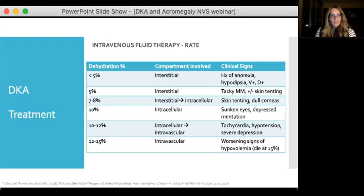So if we then look at your fluid rates, they're really important, and they're actually one of the most time-consuming components of managing a DKA because they really need to be constantly reviewed. Your very first step when deciding on what fluid rate to use is you need to estimate your dehydration. So I've listed in this table what you would expect to see at particular levels of dehydration.